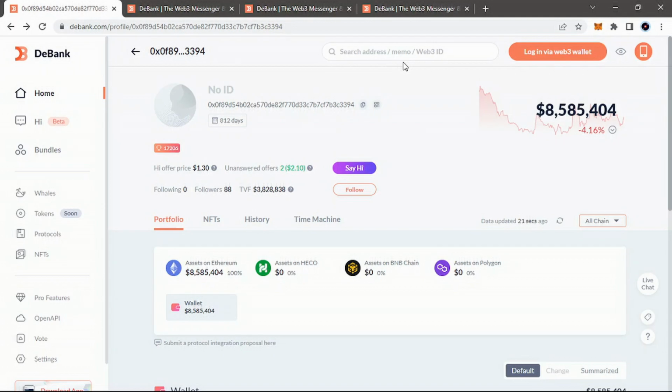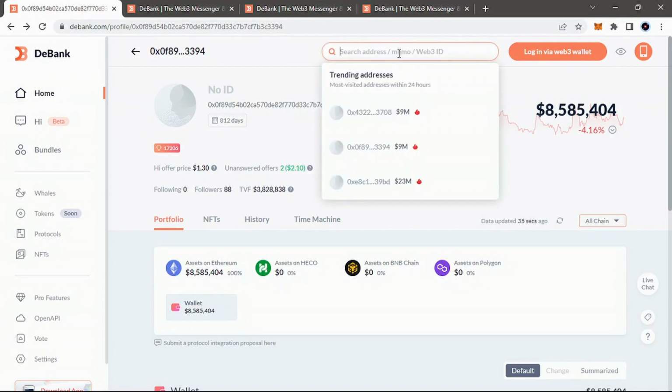So DeBank is nice, because I can look at my wallets and say, hey, what's in here? Are there any things I've forgotten about? And sometimes you can even look and say, oh man, I have stuff in here that's doing really well. Probably not going to happen anytime soon, but you don't know. But it is cool to see that.